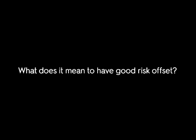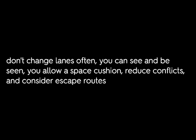What does it mean to have good risk offset? The skill you have exceeds the risk you take. What does it mean to have good lane choice? Don't change lanes often. You can see and be seen. You allow a space cushion, reduce conflicts, and consider escape routes.